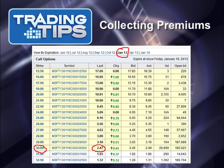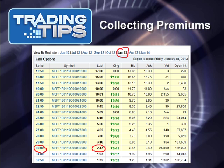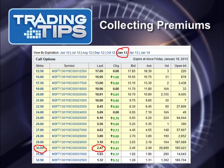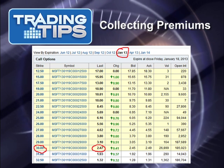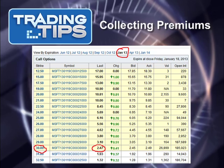For instance, if you owned 100 shares of Microsoft and you wrote a January 2013 call with a $30 strike price, as of current prices, you'd collect $247, that's $247 a share, as the premium.